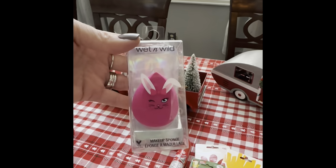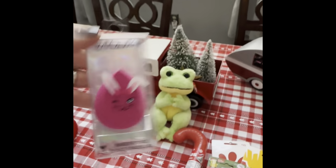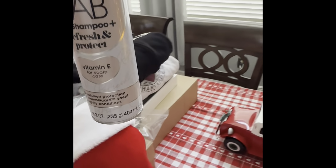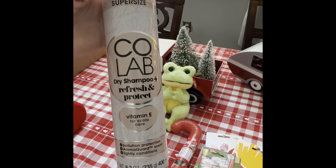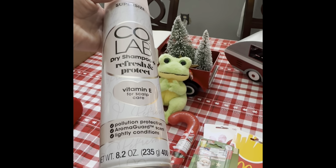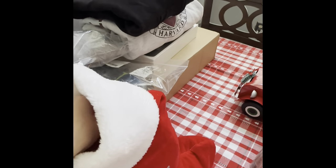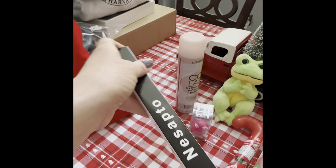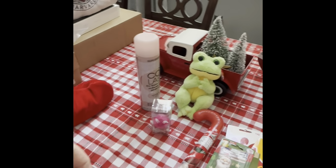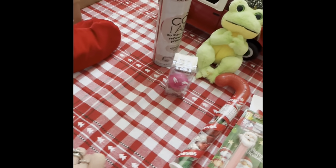She is into makeup, and this is just a makeup sponge. This is her favorite dry shampoo. She is in need of a refill. This is a candle lighter. Get out of the packaging.